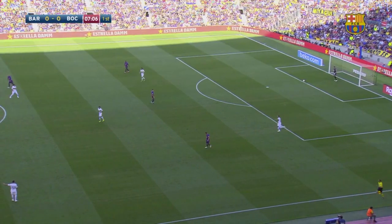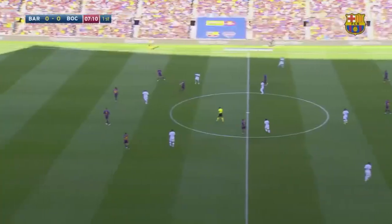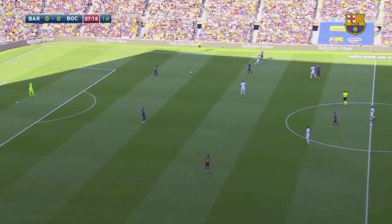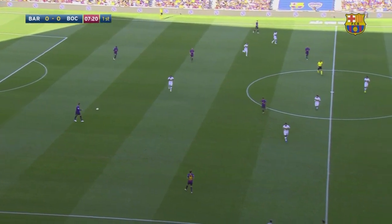Middle of Rakitic. First one there. Now running through back. Wants to build up through Gerard Piqué.